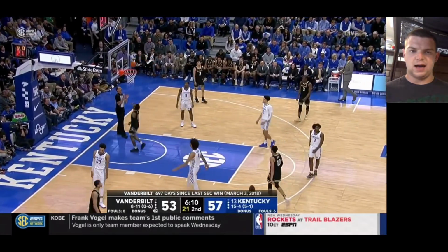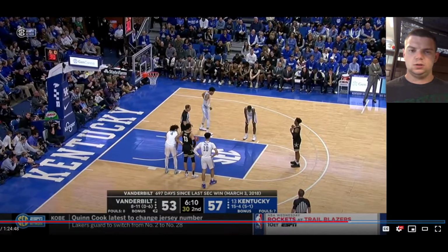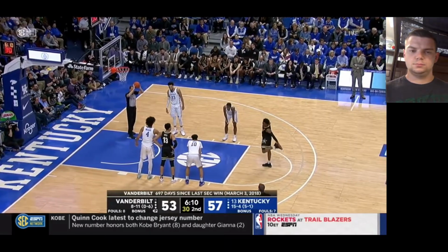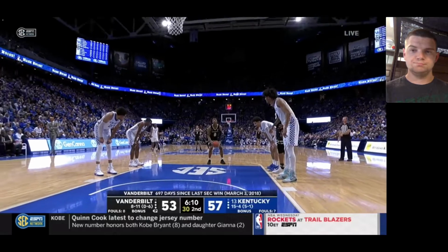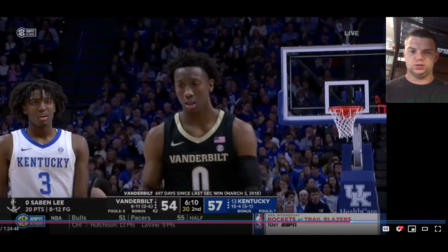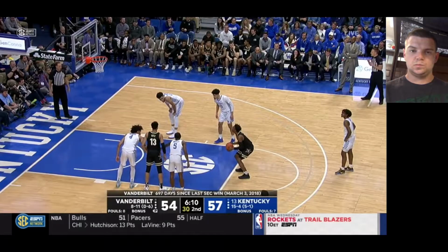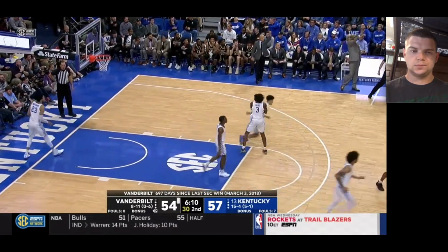And so we got a foul on Maxey here. Vanderbilt's going to be in the bonus, so I'll watch him shoot some free throws. It's 1-1, it looks like. Knock that one down. And again, the hitch is very evident, I would say. I think he's 4 of 4 tonight.